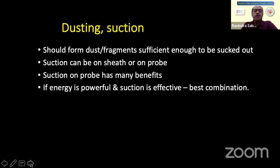As had been highlighted in the previous talks, the future of stone management, whether it's RIRS or PCNL, is dusting and suction, and the whole management is going to revolve around the dusting and suction. So any energy source should form a dust or fragment sufficient enough to be sucked out. Whatever energy source or sheath you are using, it should be sucked out from that.